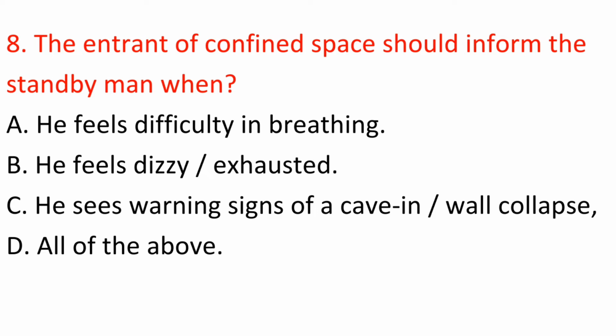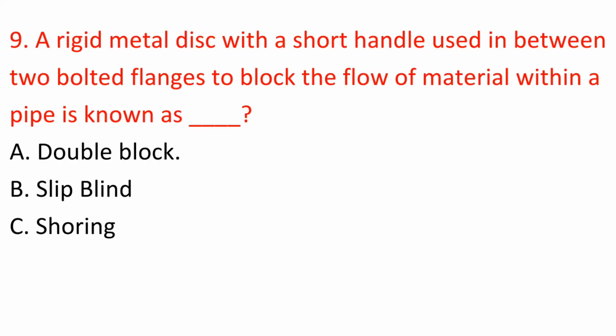Question 8: The entrant of a confined space should inform the standby man when A. he feels difficulty in breathing, B. he feels dizzy or exhausted, C. he sees warning signs of a cave-in or wall collapse, D. all of the above. Answer: D. All of the above.